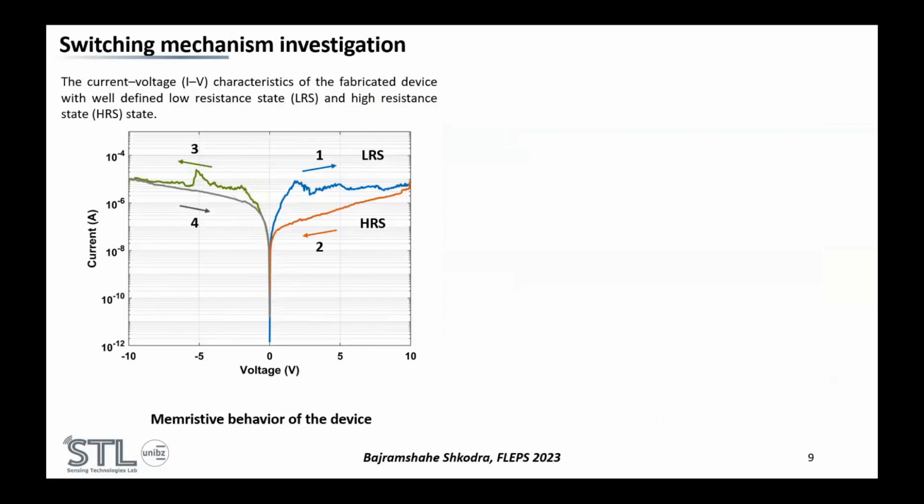To investigate the mechanism of the resistive switching layer, and for simplicity, here I have plotted only the last scan of the previous graph. As you can see, even down to the 10th scan, the device was able to maintain the memristor behavior indicated by the hysteresis. Here, the arrows indicate the voltage sweeping direction. You can see that we obtain well-defined low resistive switching state and high resistive switching state.